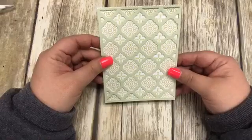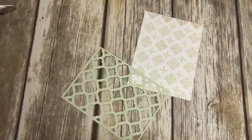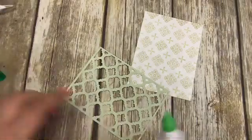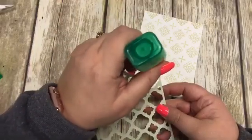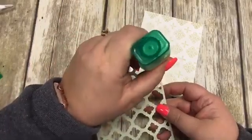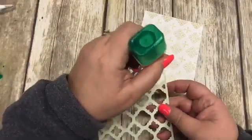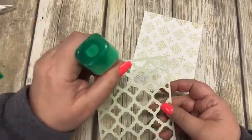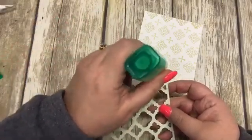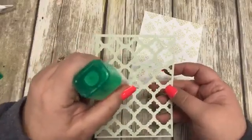So what I was doing was kind of lining them up the best that I could, and then I was taking our multi-purpose liquid Tombow glue, and I was simply, if I can get some of this to come out here. So you can use any adhesive of your choice. I just like to use this liquid glue because you don't need a lot. A little of this goes a long way, and I was able to just kind of dot it on where I wanted it.